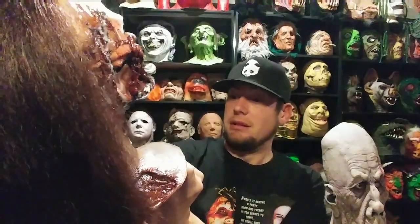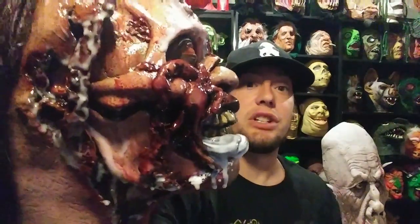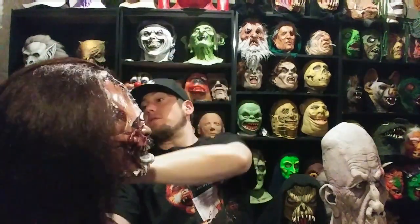Amazing. Nice thick casting. That's a good thick, good solid slab. Underneath is just latex colored. It's almost like that Monster Maker's latex, it feels like, but I'm not positive about that. But yeah, good thick pull. Look at that nasty bone, it's got all that nasty white stuff dripping. Yeah, too cool. Again, I'll have to get the hair to lay just the way I want it. Yeah, very cool.